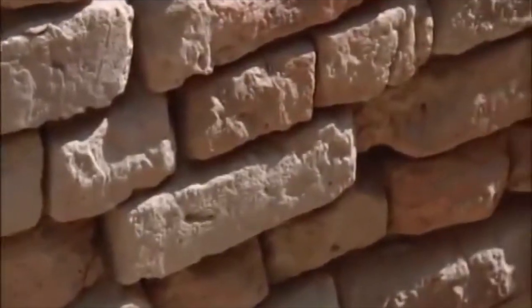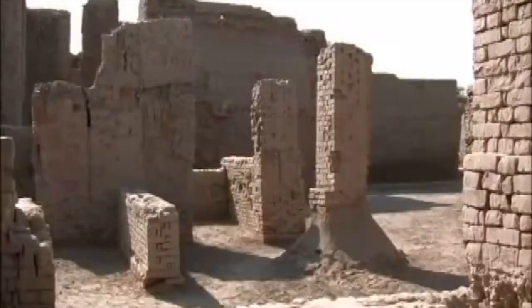The archaeological excavation and analysis of this unique site have only just begun.